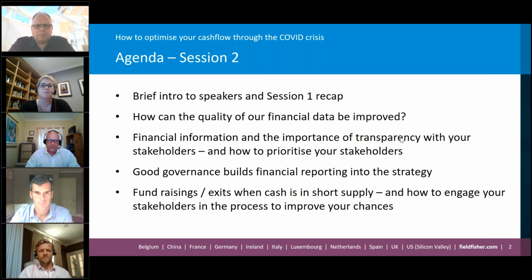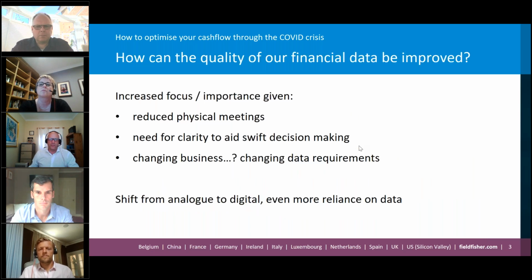So today, what we're going to cover is how the quality of your financial data can be improved and the importance of doing that right now. To talk about financial information and the importance of transparency and being transparent with all of your stakeholders, and also how to prioritize your stakeholders in order when it comes to being distressed. We wanted to talk about good governance and the importance of improving governance wherever possible right now, because that establishes a good trust with your shareholders. And then just to hammer home really how long it takes to raise funds, and now more than ever. So we'll talk about that at the end. As I say, please feel free to add questions as we go.